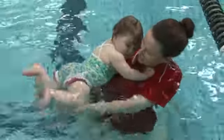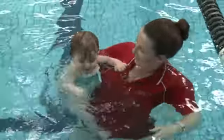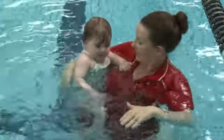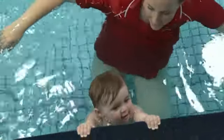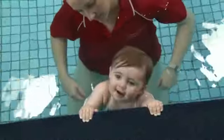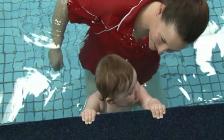Gripping or holding on is a skill that I believe is vital in this age group. As the child learns to grip and hold onto your fingers, they become more confident and independent in and around water. Very soon, they will be exploring shallow water, gripping ledges and holding on to your t-shirt.